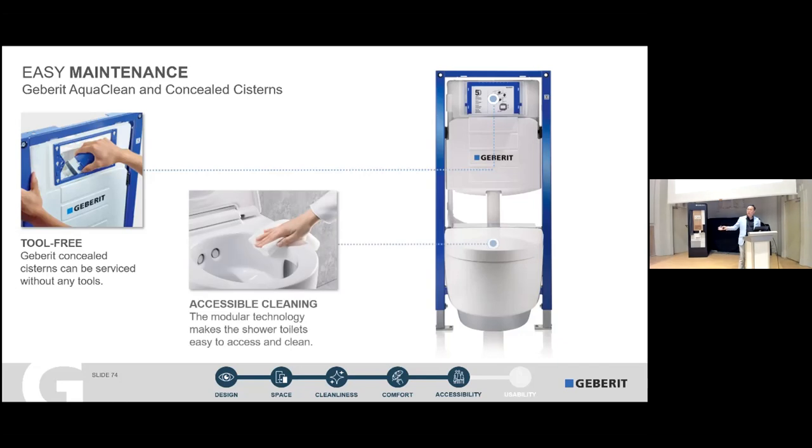So the maintenance also on the shower toilet. The shower toilet is getting more complicated nowadays in terms of the designs. But still, maintenance is very important. So therefore, we design our shower toilet with easy, plug and play kind of modules for you to do the repair. I think this is what we incorporate into our product designs.